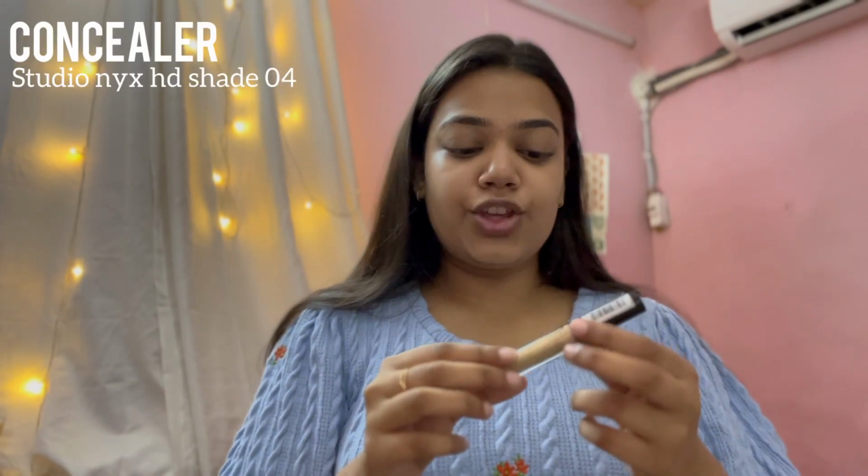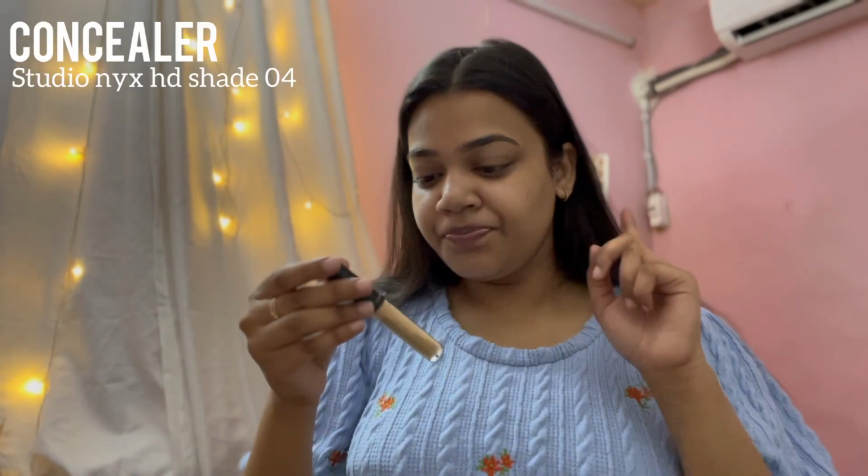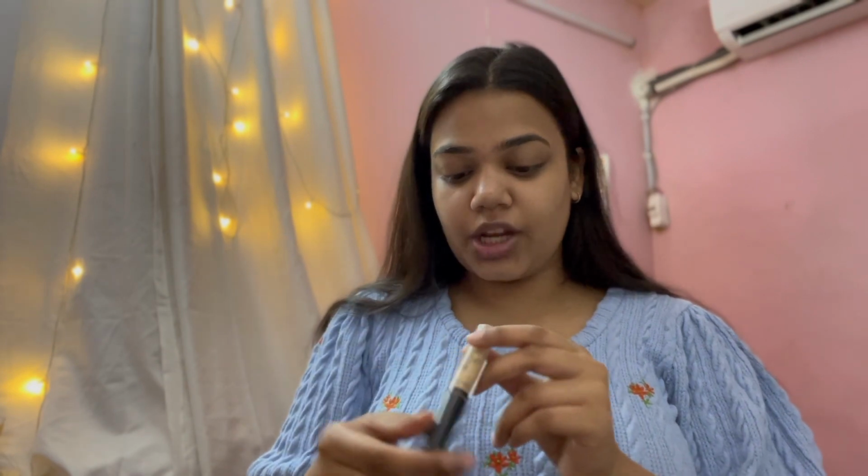If I'm going for an event or an occasion, or I just want to dress up a little bit more for college that day, or I feel like my skin is not very glowing and it's not looking very good, then I will go in for the concealer. So I'm going to show you with the concealer. The concealer that I use is my favorite. It's the MYX Studio HD concealer in the shade CW04.